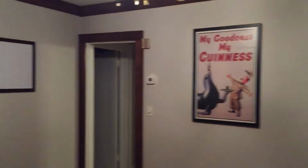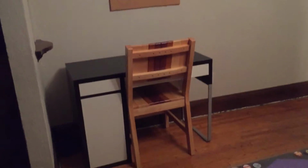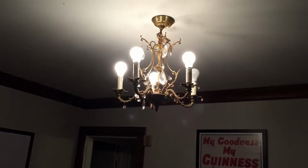So yeah. Then here's how this room is decorated. That is a lie, because I looked under there and there are no cans and bottles. No recycle bin. So clearly they've forgotten to take that down. Cool light fixture there. Windows and blinds. And that's pretty much this part of the room.